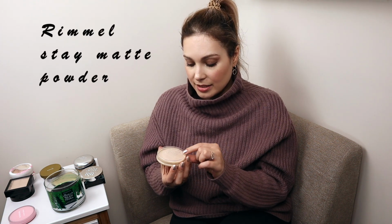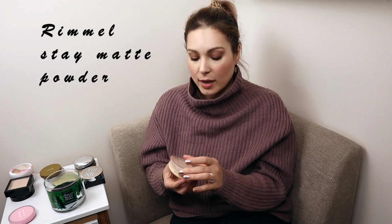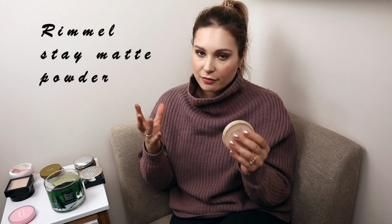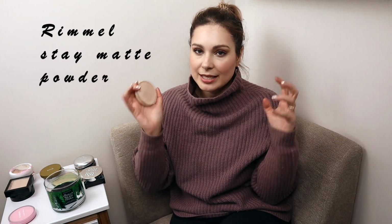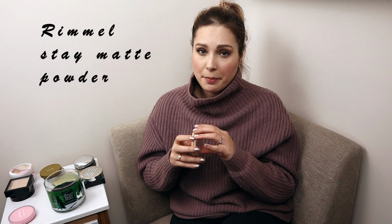We have Rimmel London's Stay Matte Powder. This one is in Creamy Natural 011. This powder is terrible in terms of packaging, but awesome in terms of fixative power. It's a fixator. It really mattifies and keeps everything on. I've been buying this Stay Matte formula for years, probably since high school. It's awesome. I really don't like Rimmel for a lot of things, but this is a repurchased powder for me, and I apply it whenever I want to really prolong the wear and mattify.